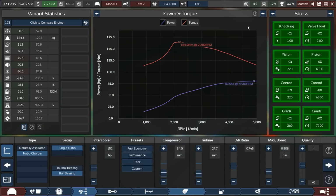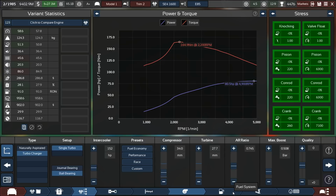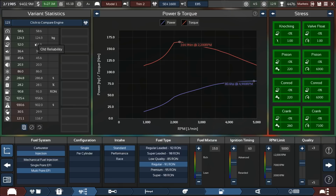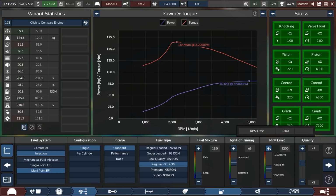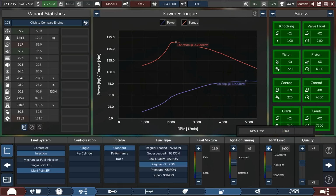I don't think we need to change the turbocharger much, so this should all be good. And we have more leeway here for the quality. Let's up it more, +3, yes, this gives us very nice reliability too. And we need no more than that. Everything else seems to be in order. And do we want to have it rev higher? I don't think this is necessary, because it's all flat all the way anyway.